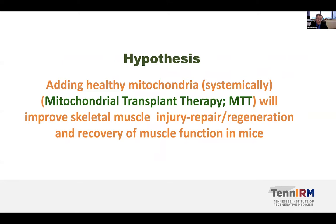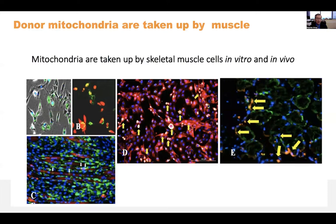Our hypothesis was that adding healthy mitochondria systemically through the process that we call mitochondria transplant therapy, or MTT, will improve skeletal muscle injury and repair or regeneration and recovery of muscle function in mice. We first wanted to know whether donor mitochondria would be taken up into muscle cells, and these are examples of muscle myoblasts in culture taking up the green fluorescent donor mitochondria that were added to the cell culture medium.